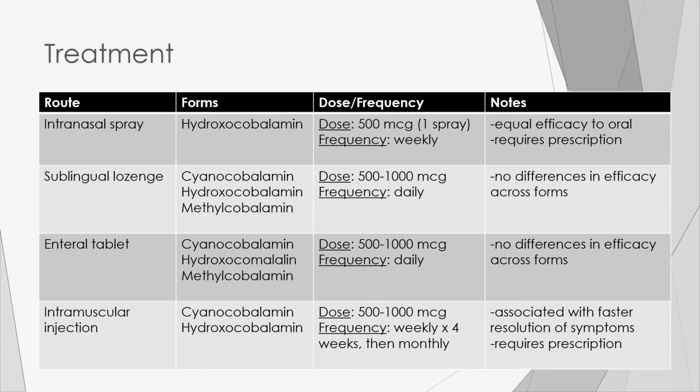Repletion may be achieved via intranasal, sublingual, enteral, or intramuscular routes. Intranasal, sublingual, and enteral routes are believed to have equivalent efficacy. The intramuscular route is associated with faster resolution of symptoms and may ultimately be necessary in some patients.